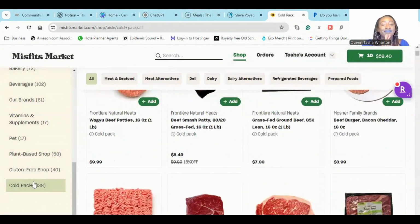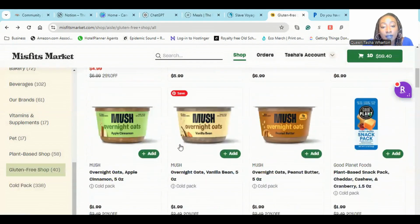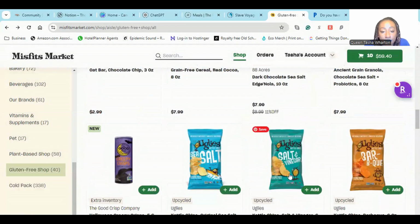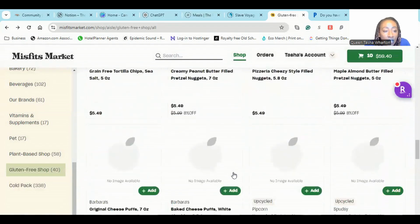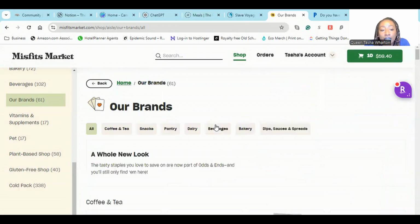But, little plug. If you want to try out Misfit Market for yourself, which I highly recommend you at least try once. If you've tried Thrive before, I would highly recommend you try Misfit Market, because you're gonna get a lot of the same stuff from there. And they have their own in-house brands as well. It's similar to Thrive without having to pay the $60 membership fee.